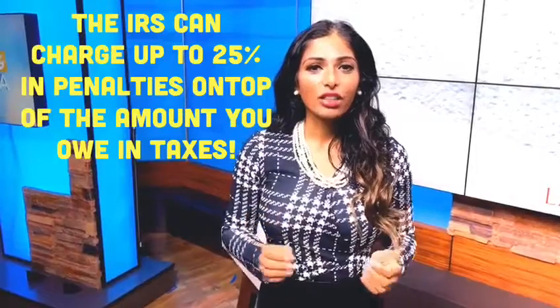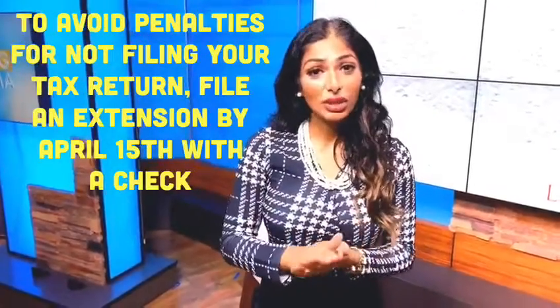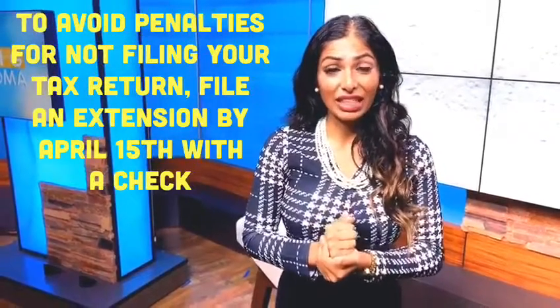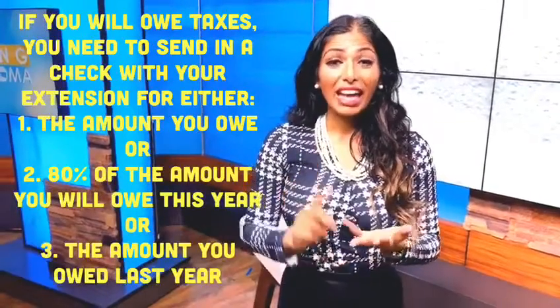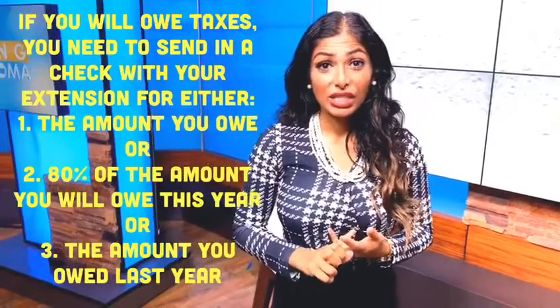So to avoid that, you just file an extension today, April 15th. It also needs to get to the post office and get stamped as being postmarked today, April 15th. And if you owe money, you need to send a check for either the amount that you owe, 80% of the amount that you owe, or a check for the amount that you owed last year.